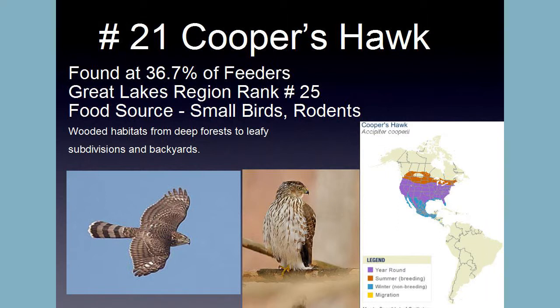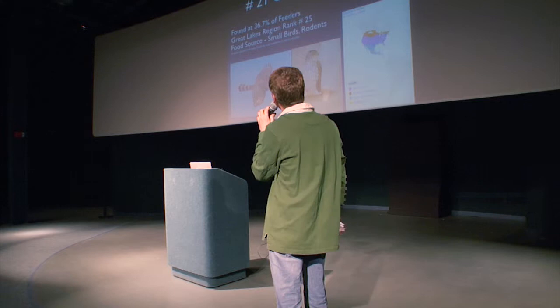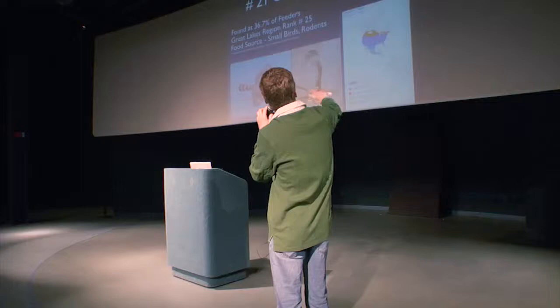And some information about the slide. The information on the slide, you'll see, was what percentage of people saw them in their yard or at their feeders, where they ranked in the Great Lakes region, what their food source is, a couple of pictures, and then their distribution across North America.